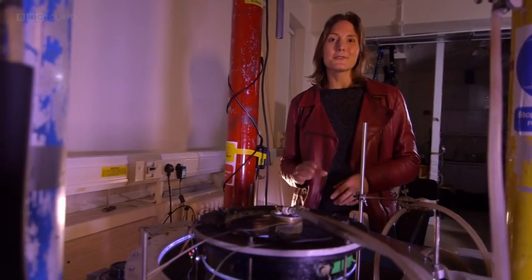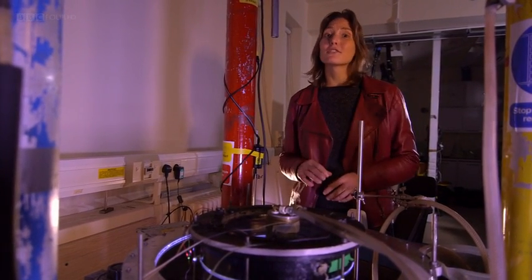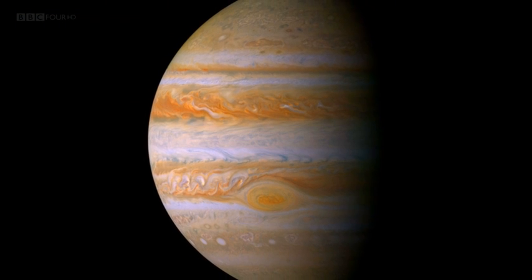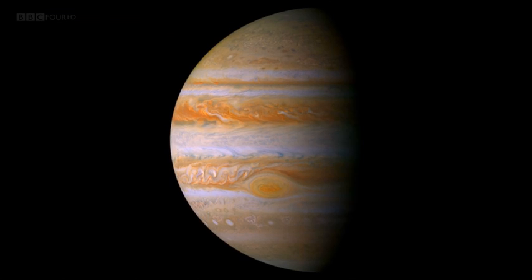This is just a two-dimensional representation of what might be happening on Jupiter, but our knowledge doesn't go much beyond that. The problem is that when we look at the planet, all we can see are the tops of the clouds, and it's really difficult to measure what's underneath that. Finding out what's happening deep within the planet is the next great challenge.